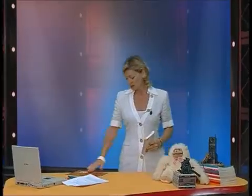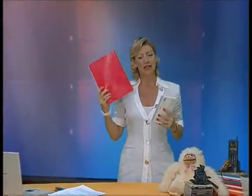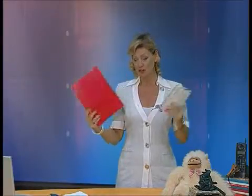This is one book, this is another. They're not the same. So we say this book is bigger than this. This book is smaller than this book. Okay, they're not the same.